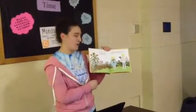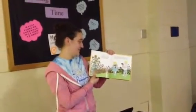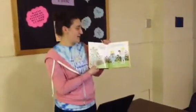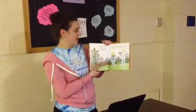The summer is warm and sunny. The seeds in Judy's flower bed have grown into flowers. How beautiful they look. How wonderful they smell. Paul and Judy smell the flowers. The flowers smell so good, like the best perfume in the world.